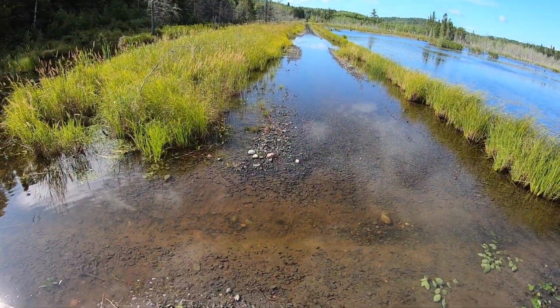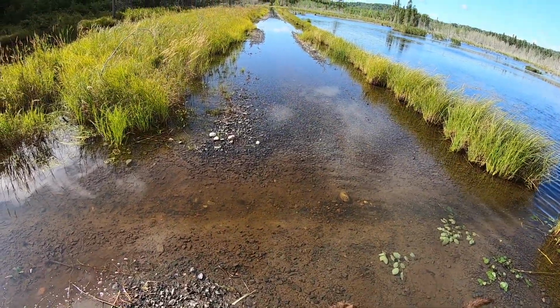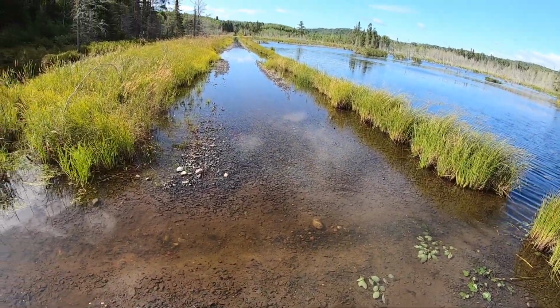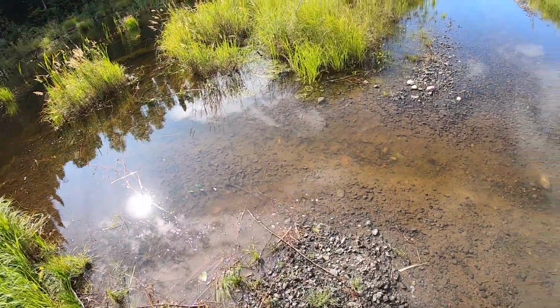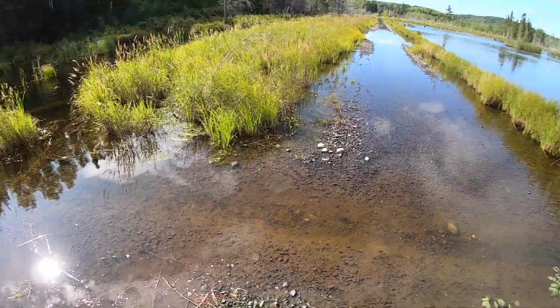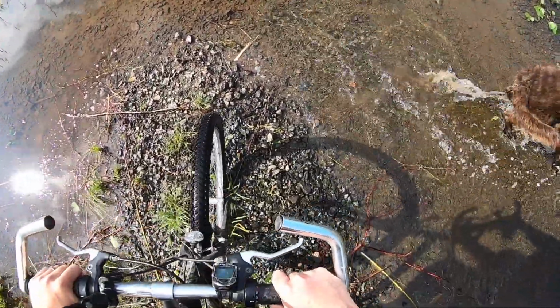All right, so here we go. The only problem is I have to cross this beaver path right here, right off the hop, and it's going to be really interesting. The last time through this, the water was so deep that I completely soaked my feet, even with waterproof boots. So let's give her a whirl here.